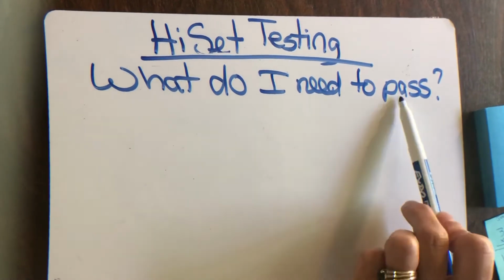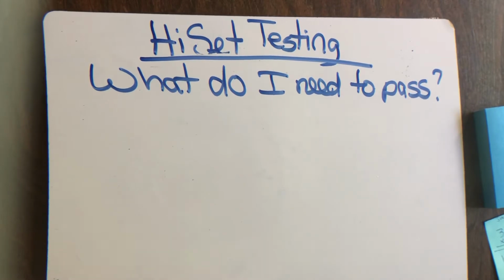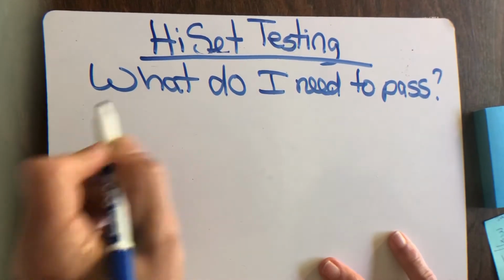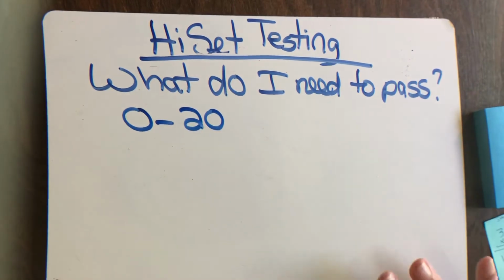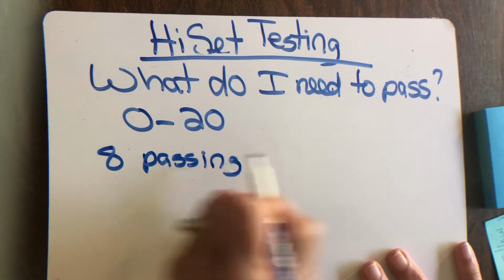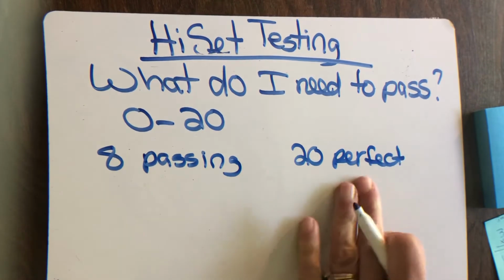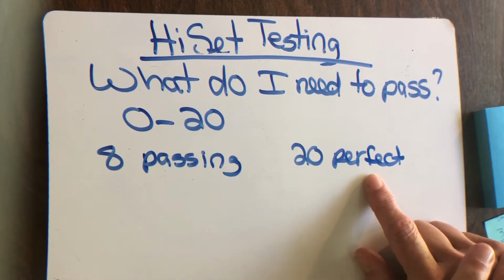Let's talk about what you need as far as a score to pass the HiSet. I have a lot of students who come and ask, what do I need to pass? All right, so just remember that the range for grading would be 0 to 20. That's what their scale is. And 8 is minimal passing. And 20 is perfect. And we have had perfect scores, and so that is possible and quite actually not as infrequent as you might think.